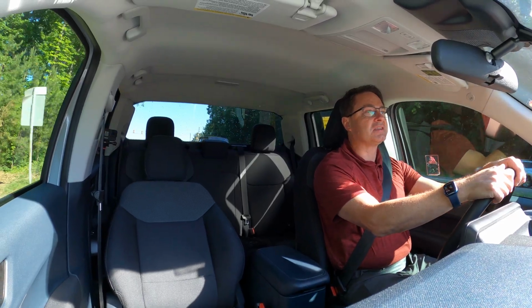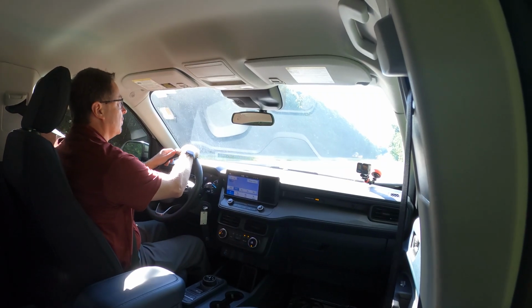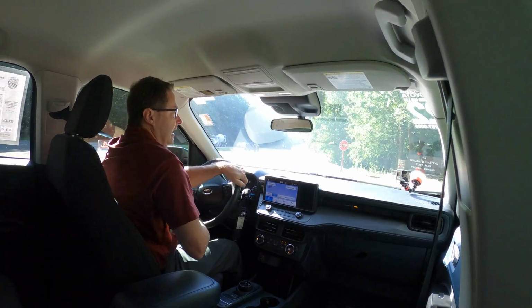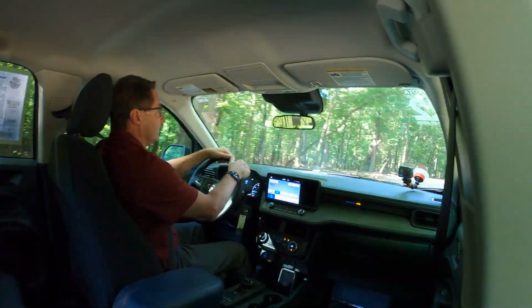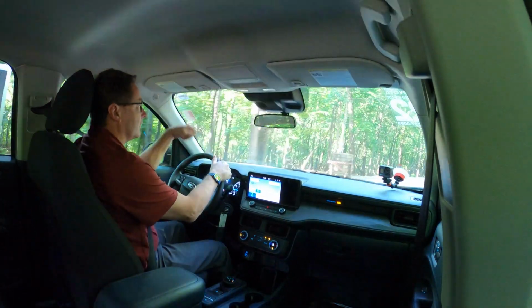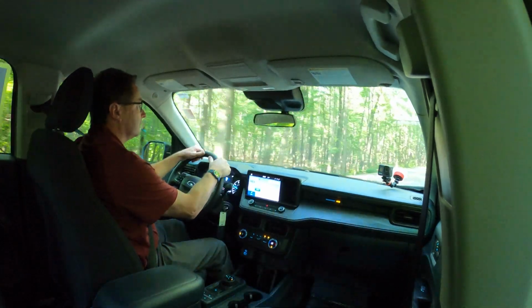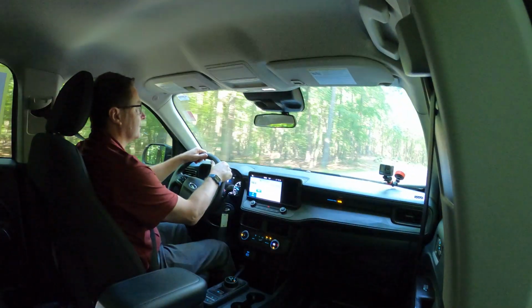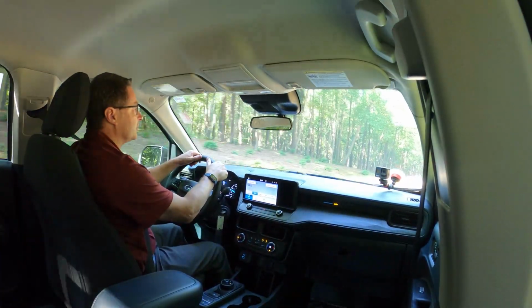Now, I drove previously for about a week the Lariat, and I was surprised how well this drove. It's smooth, it's relatively quiet. You do hear a little bit of engine noise when you're accelerating, but at your cruising speeds, the noise really isn't anything at all. You just hear a little bit of noise here. Let's just drive it. See, that's very smooth. Listen. That's at 32.